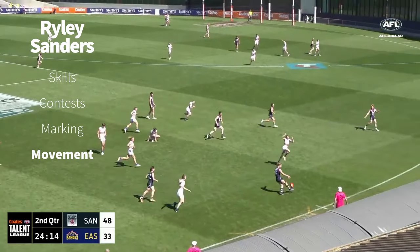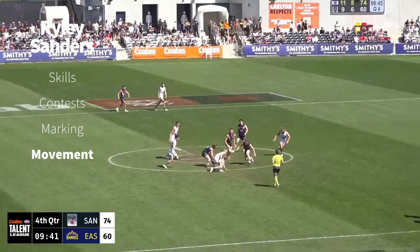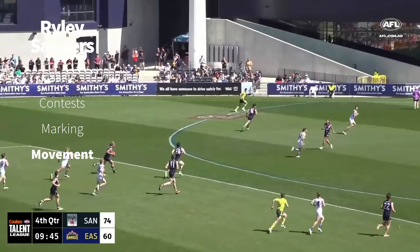Well done, Sanders. Looks a little bit like Jason Horne-Francis, doesn't he? He's in the draft, so clubs will get it wrong. But Schruck, he's really presented very well this year and been brilliant today for his team.